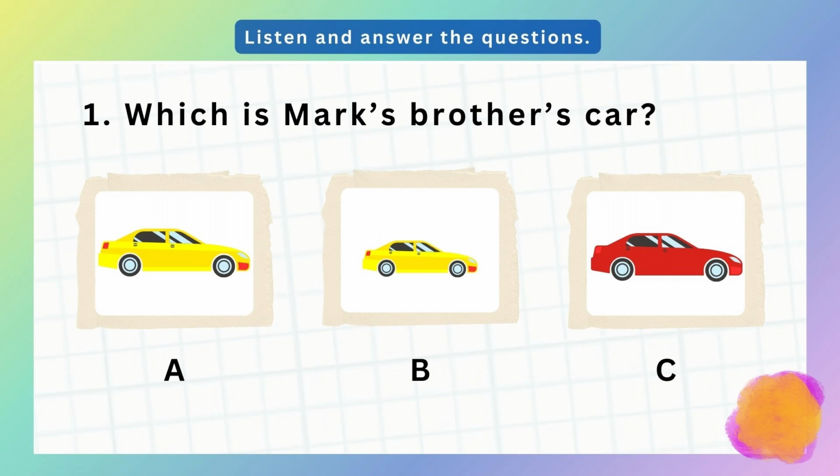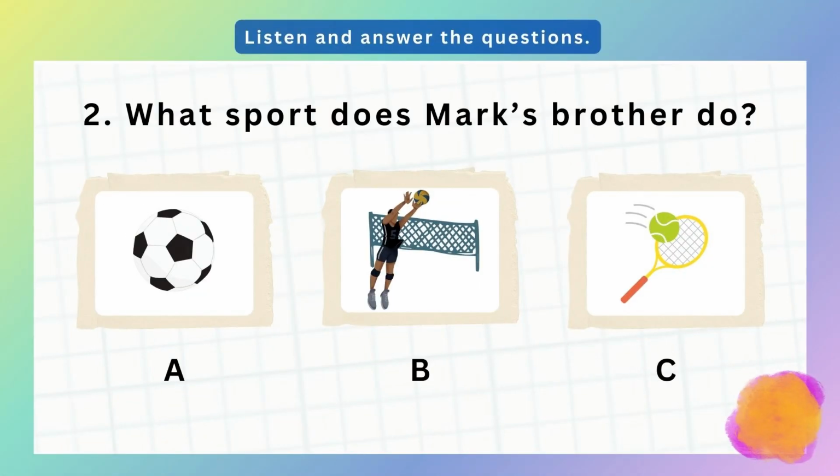1. My brother's got a new car. Oh, which one is it, Mark? That small one? No, it's a beautiful, big one. Is it red? No, his last car was red. This one's yellow. 2. What sport does your brother do, Mark? He plays volleyball every weekend. Does he like football or tennis? No, he doesn't.